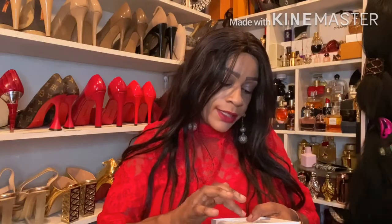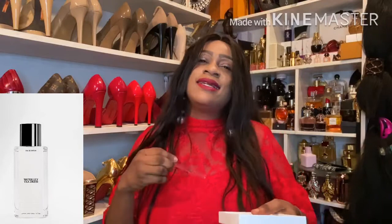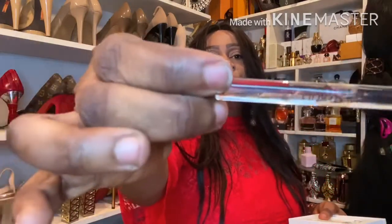The next one is Waterlily Tea Dress, which has notes of bergamot, green mint, and musk. This is a very herbal fragrance to me. It had a piercing mint, and it was very watery, very aquatic, very airy. It's the sort of fragrance you can wear on a summer's day, if you want something very light and very floral on a very summery day.